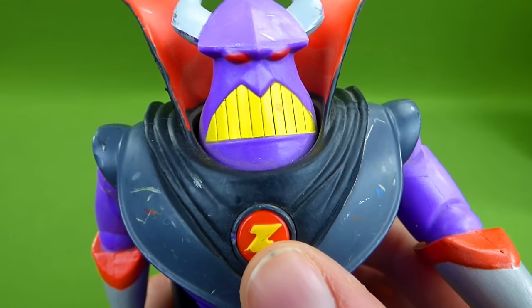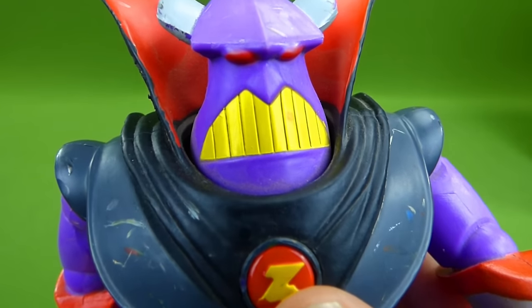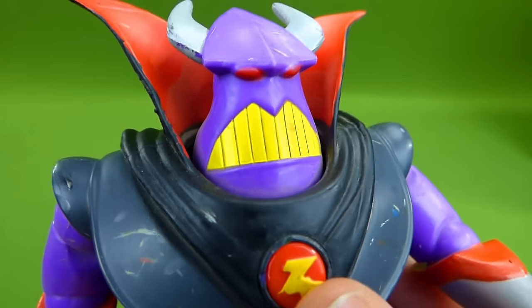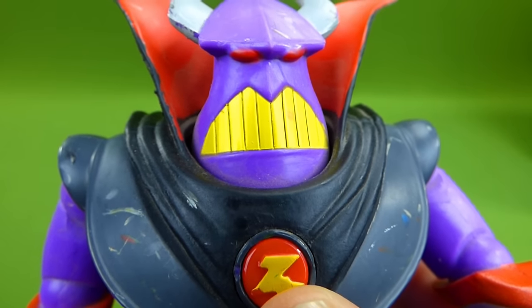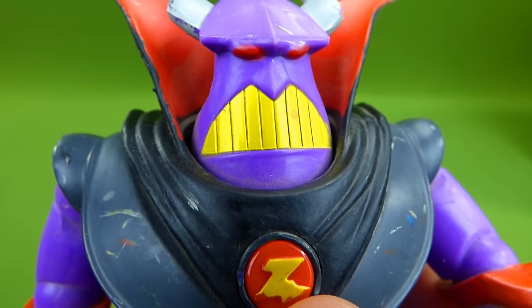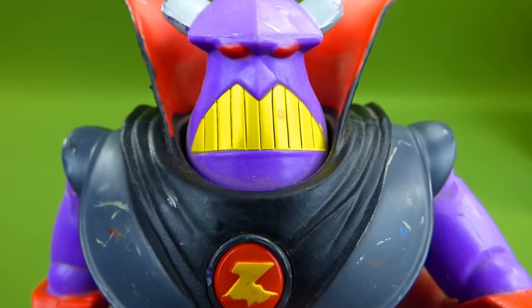Oh, I love that laugh, you guys. So, we meet again, Buzz Lightyear. For the last time. Come to me, my prey. Prepare to meet your doom. Destroy Buzz Lightyear. Soon, victory will be mine.